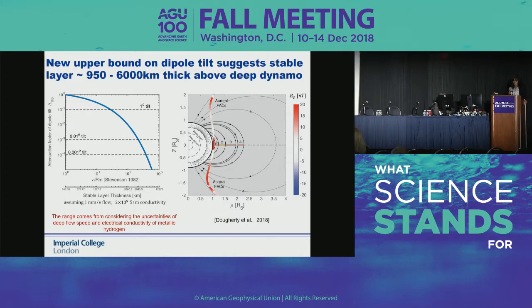And what his work is revealing is that the new upper bound we've derived for Saturn's dipole tilt suggests that the stable layer, which overlies the deep dynamo, is somewhere between 950 to 6,000 kilometers thick. And this range comes from considering the uncertainties of the deep flow speed and the electrical conductivity of metallic hydrogen.